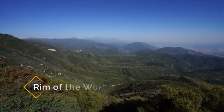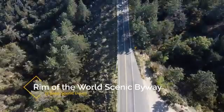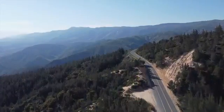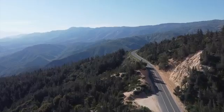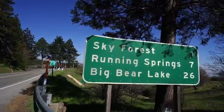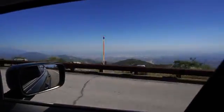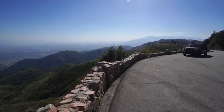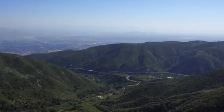My next suggestion is Rim of the World Scenic Byway. This route starts at the Cajon Pass and traverses through the mountains, going close to Crestline, Lake Arrowhead, and then over to Big Bear. Along the way, you will have stunning views down into the Inland Empire and looking out towards the ocean if it's a clear day. There are many pullouts along the drive, so you can take your time and soak it all in.